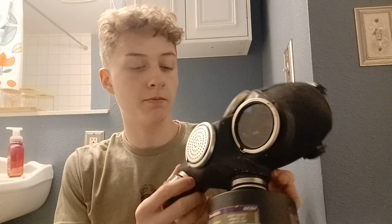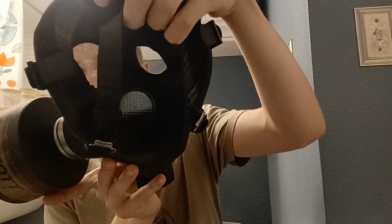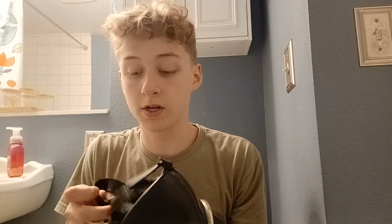But yeah, there's not much to say about it. There's nothing special on the inside besides the voice diaphragm and stuff like that. It's a very cheaply made and basic gas mask. The exit valve is right here, with a little guard or something, and the air would go out there. Intake valve, very simple gas mask. I hate the strapping because it's really hard to loosen or tighten.